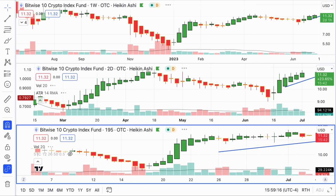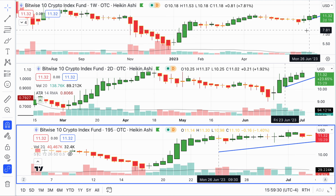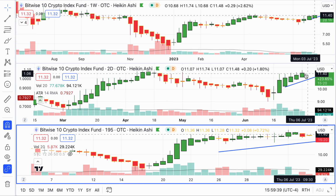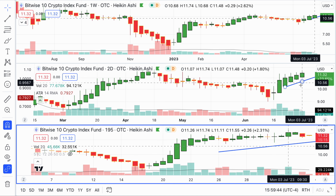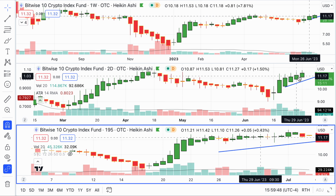Okay, let's move from Ethereum to the Bitwise 10 crypto index fund. This is the top 10 cryptocurrencies weighted according to market share. So the big dog is, of course, Bitcoin, followed way down the line by Ethereum, and then 8 others. Now, this is a pretty decent chart. When you look at this 2-day chart, you can see how it's ticked up there over 2, 4, 6, 8, 10 days. So that's 2 market weeks, which we, again, are depicting.